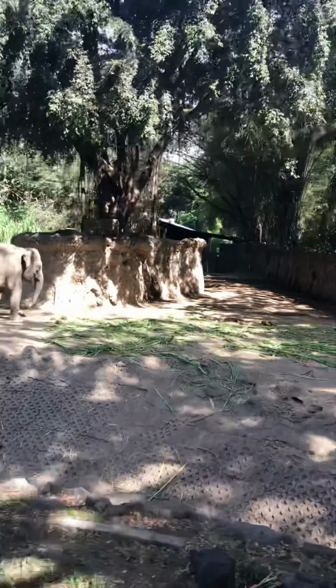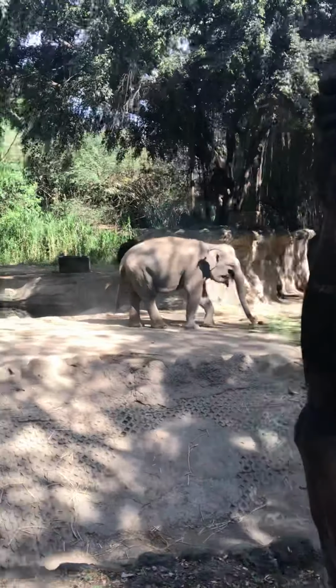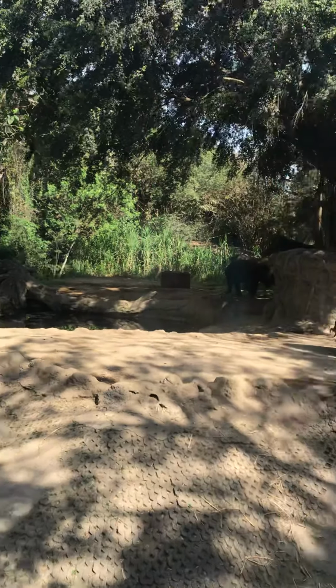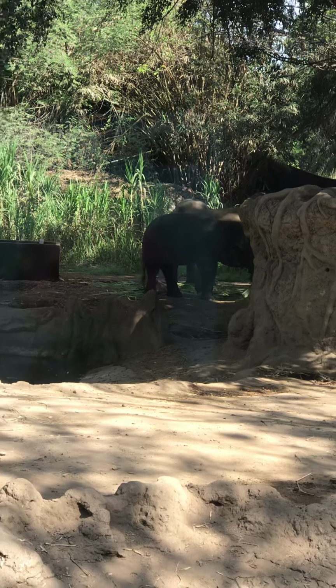Now we are going to see the largest mammal on the land. On your right side we have the elephants. Here we have Sumatran elephant. Sumatran elephant is the second smallest elephant in the world and they can eat up to 200 kilograms of grass and 150 liters of water per day.